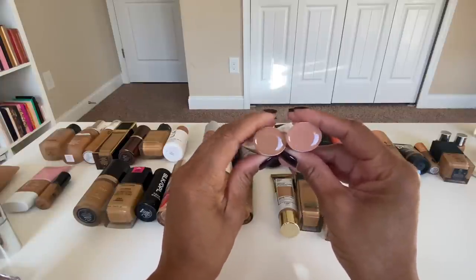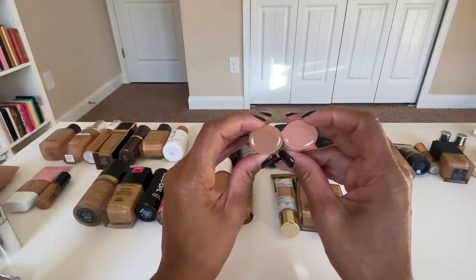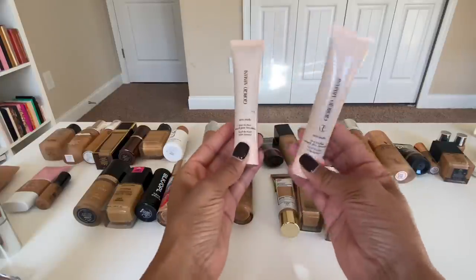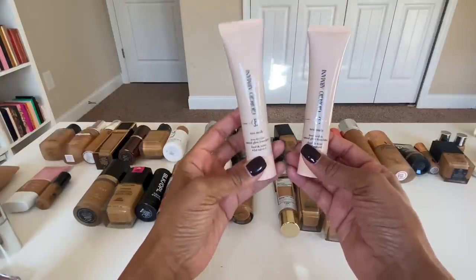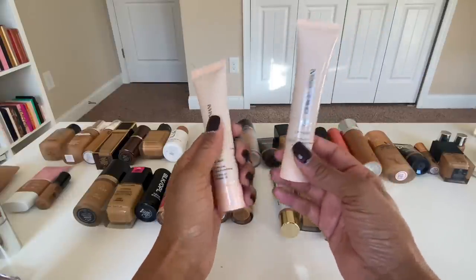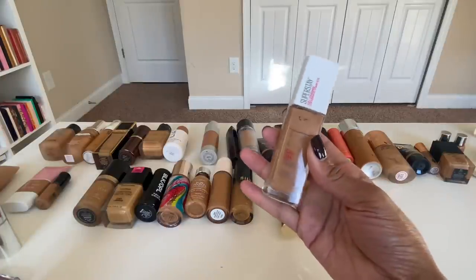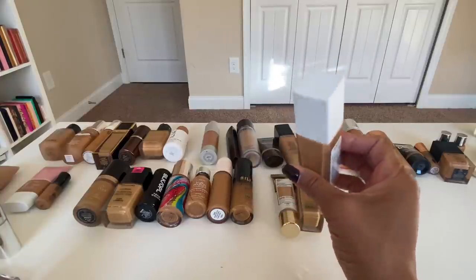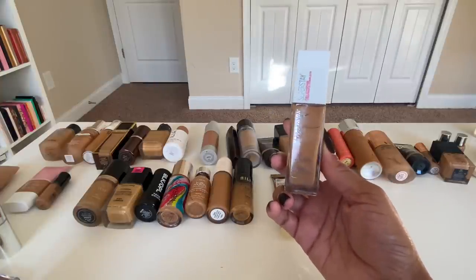These are the differences in shades 8.75 and 7. As you can see, 7 does lean a little bit more pink, whereas 8.75 does give you more warmth. So Armani sent shade 7 to me. I purchased shade 8.75. So I'm keeping 7 just for my makeup kit. And I wear 8.75. The Maybelline Super Stay Full Coverage Foundation, same shade, 330 Toffee. And I wanted to like this foundation for so long. At first, I didn't like it because I felt like it was too full coverage.